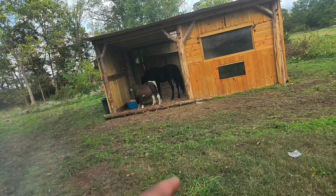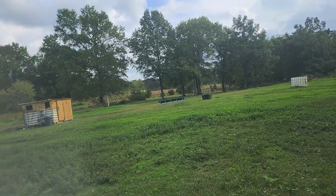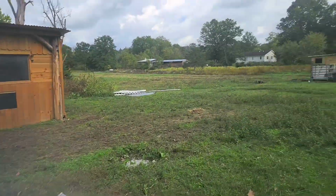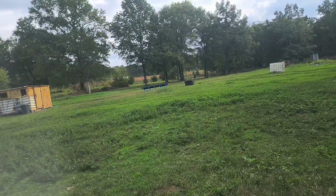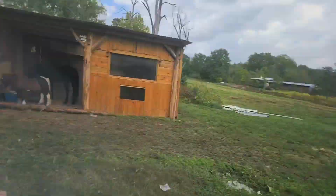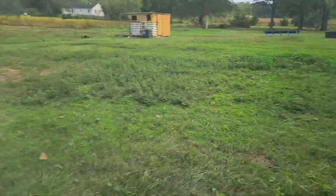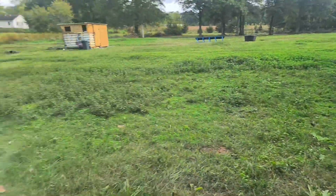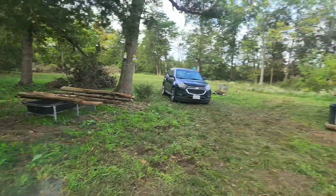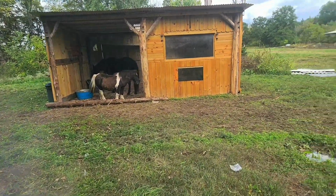feeder. And then I will get another 110 to replace that one. So they have a total of 330 gallons of water dispersed throughout here. I have one here, I have one way up there in the woods, and then I'm going to bring another one and put it over here somewhere, just to continue making sure they have enough water, enough feed, and shelter, and all that good stuff.